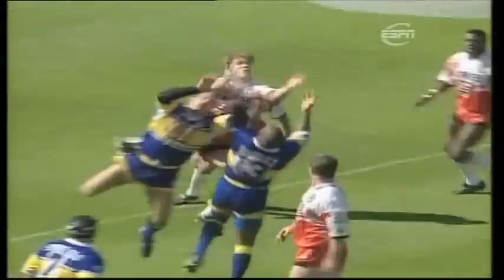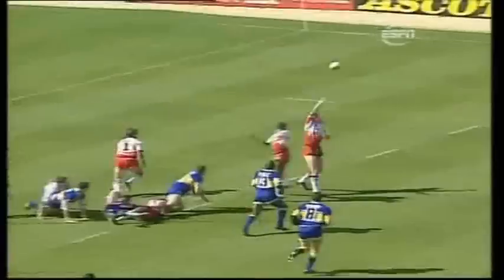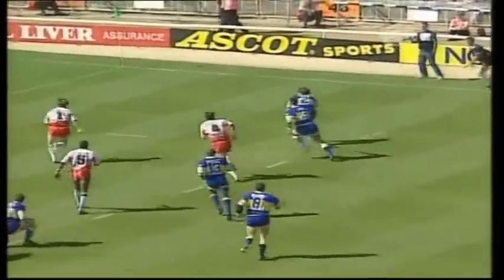Once again, the chasers are there. Put pressure on Connolly. He's come up with the error. Now, they get the ball. Lowe sees the gap out wide. Fallon unmarked. Gets out to Jim Fallon. And Fallon is strong and powerful and straight to the corner. Good try.